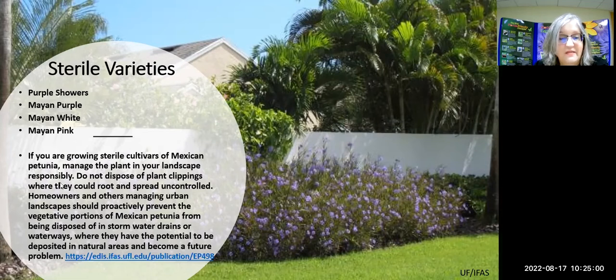But, well, look what it says right on here. If you are growing the sterile cultivars of Mexican petunia, still manage the plant in your landscape responsibly. Do not dispose of plant clippings where they could root and spread uncontrolled. So what would you say about that, Dr. Lester?